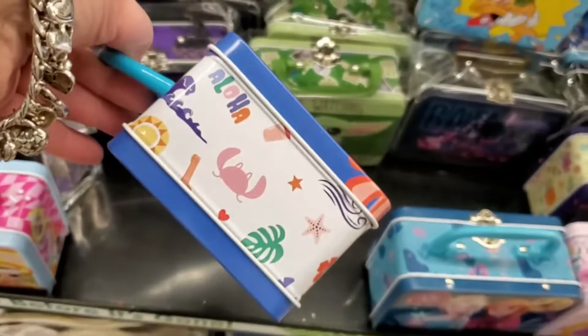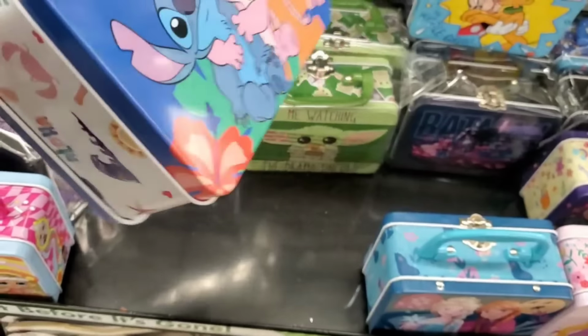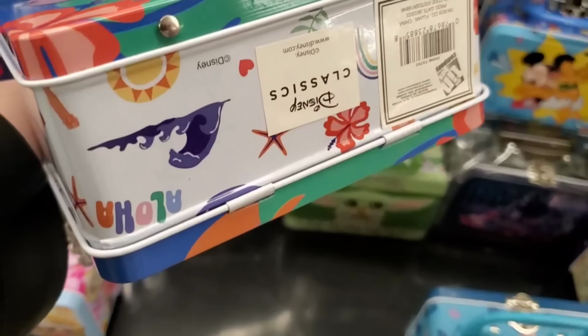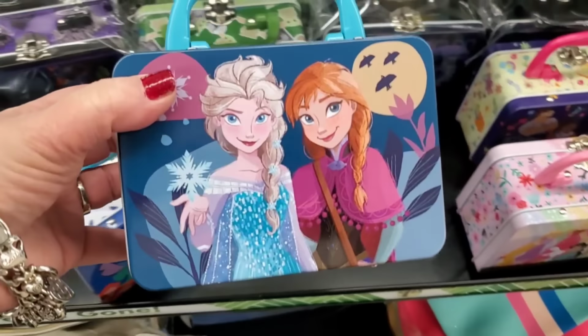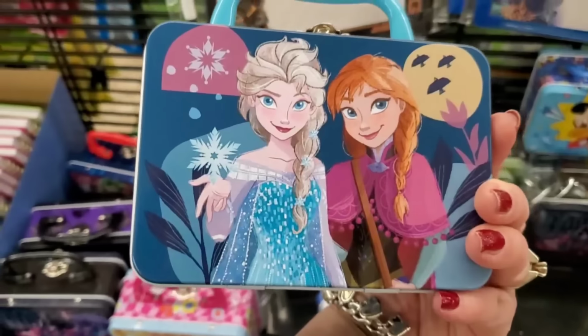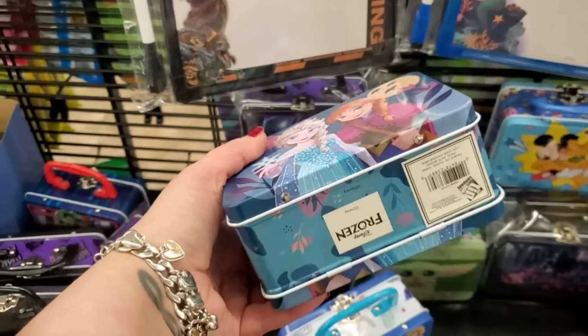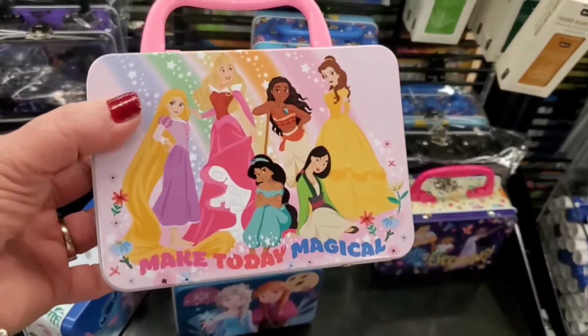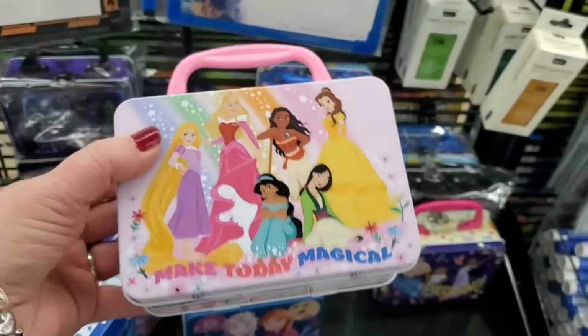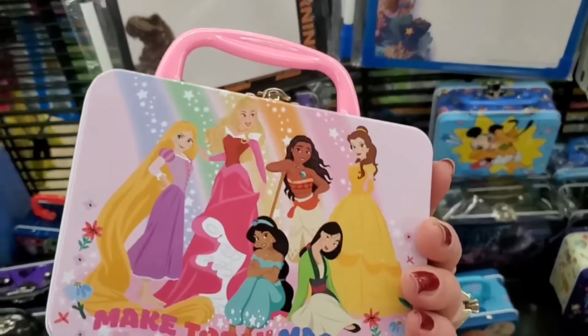We have even more, guys. This is actually unbelievable. They have the Lilo and Stitch tin, which I love. They have two versions of Disney princesses. They have Elsa and Anna from Frozen. How nice is that? These are actually unbelievably amazing. Make today magical. I am loving this. Are you guys seeing this?